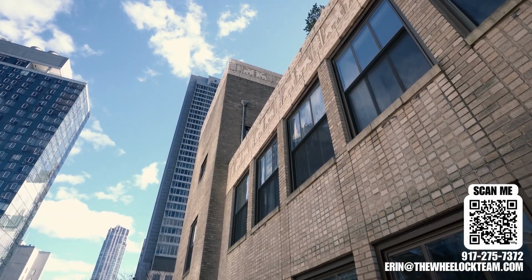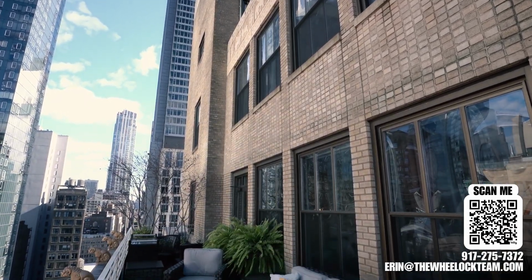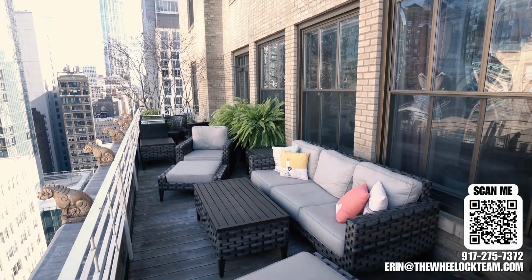The owners did some really nice plantings, and they also have a grill on this north-facing terrace. So nice to have a grill.